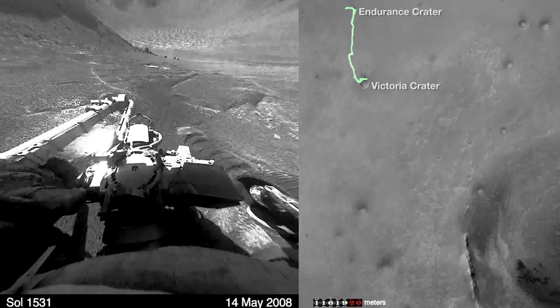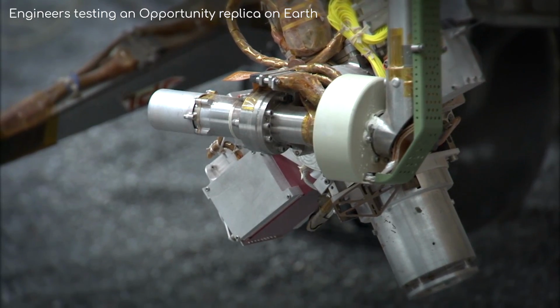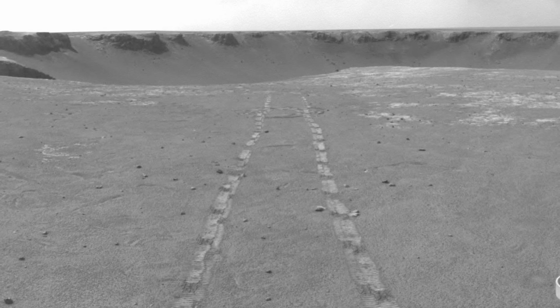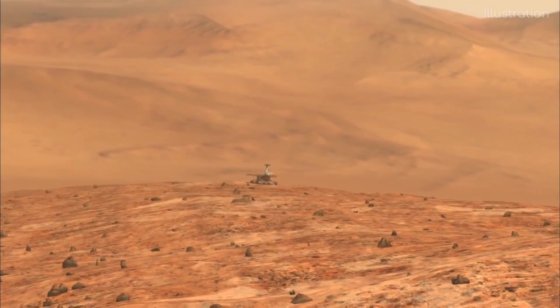Not risking ever stowing it away again, engineers had to determine how to maneuver the rover safely without risking damage to the arm. Opportunity then began its 2-year trek towards the Endeavour Crater, which we will save for the next episode.